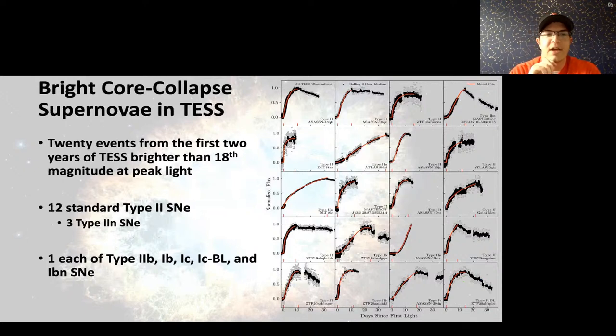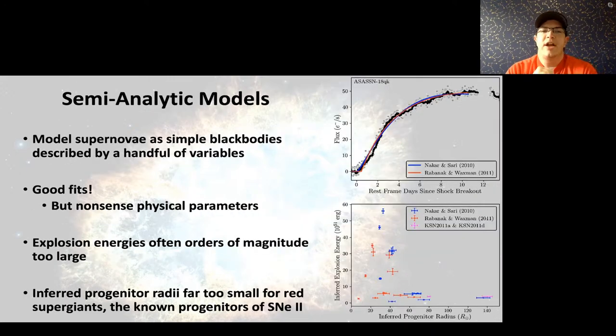So here are some sample light curves from the paper we did last year, where we had 20 bright core collapse events from TESS. You can see they're pretty nice light curves. Again, 30-minute cadence is just fantastic. The one thing we wanted to do with these was try to probe the progenitors. So first, we tried some semi-analytic models. These treat supernovae as black bodies, basically parameterizing based on the progenitor radius, progenitor mass, supernova explosion energy, things like that.